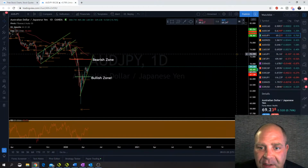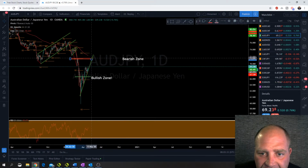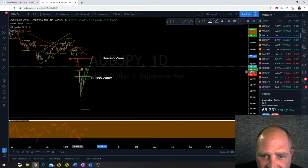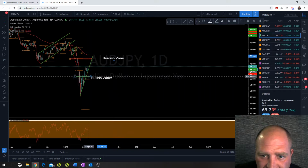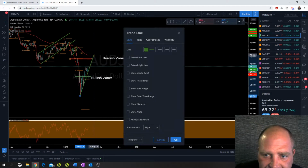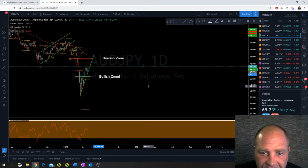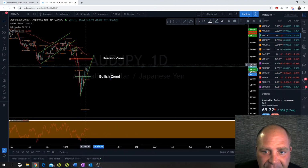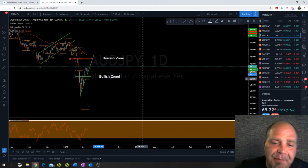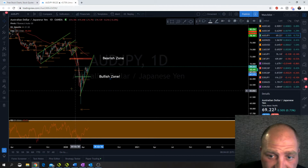Okay, Australian dollar, Japanese yen. We already have our bearish zone up here at this pivot. Looks like price is doing a little thing. We don't quite have that bullish move like we have on the other Australian pairs. So I think we're still bullish. I wouldn't necessarily be bearish until we see what happens up at this level. So it's not a bad buy. There's no reason not to be buying this pair with what it's showing.